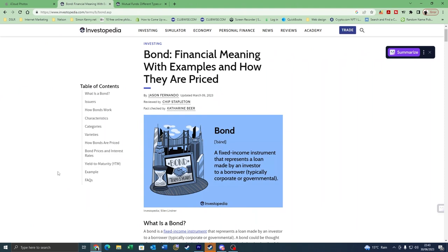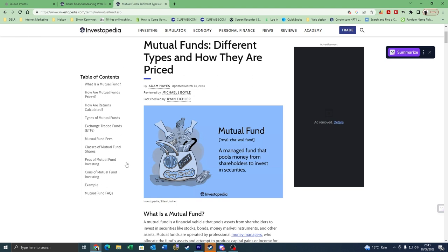Bonds, which are debt securities issued by governments or corporations, and mutual funds, which pool money from multiple investors to invest in a diversified portfolio of securities, are quite popular investments among many individuals. However, Trading 212 doesn't currently provide access to these particular asset types.